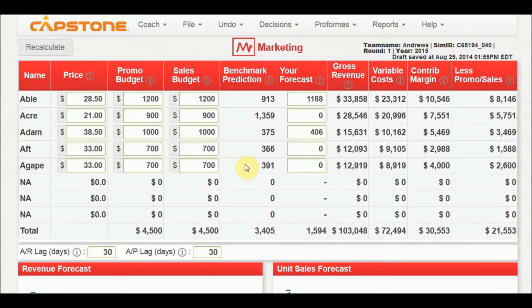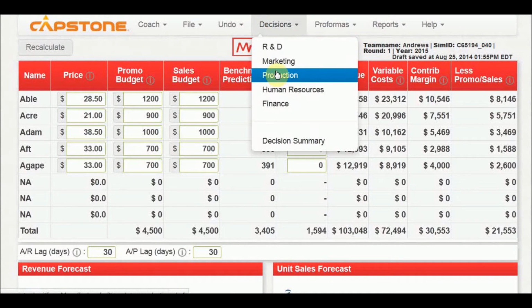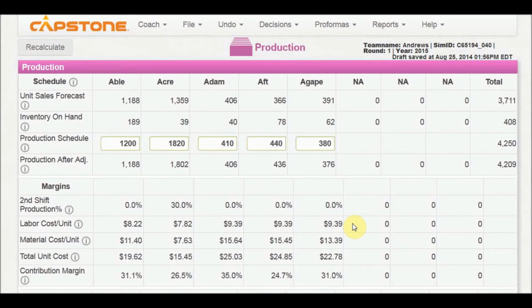Now let's move on to production. Okay, I wanted to briefly point out one thing real quick before I actually get into Mercantaria, which is the production for Acre. Please note, Paul, that the second production percentage from the previous year, the year before, like year 0, basically before our practice rounds, has this set up at a 30% overtime rate.